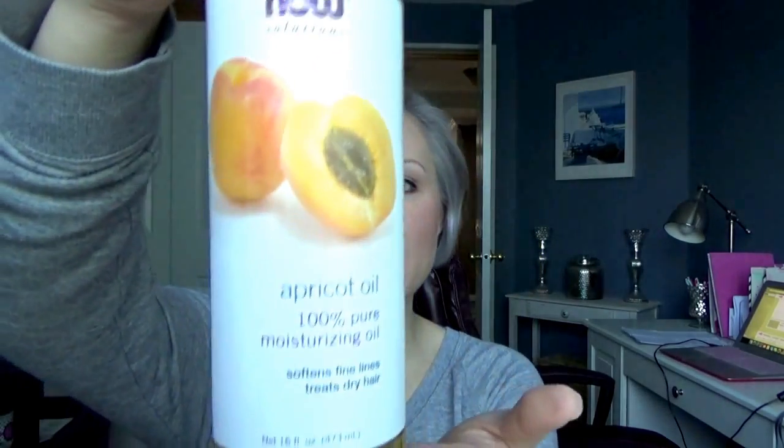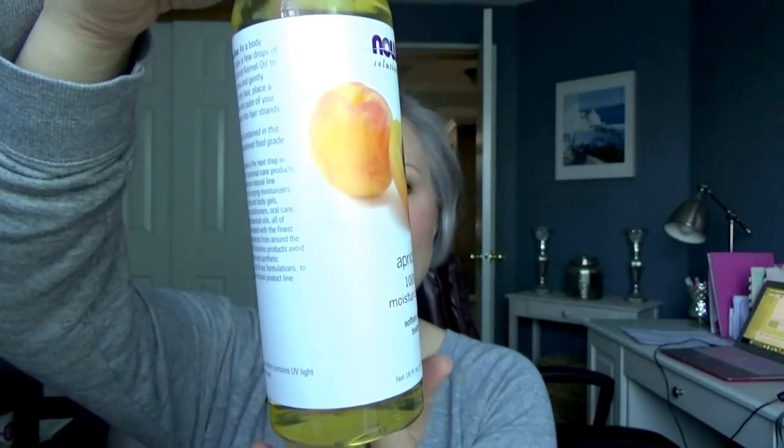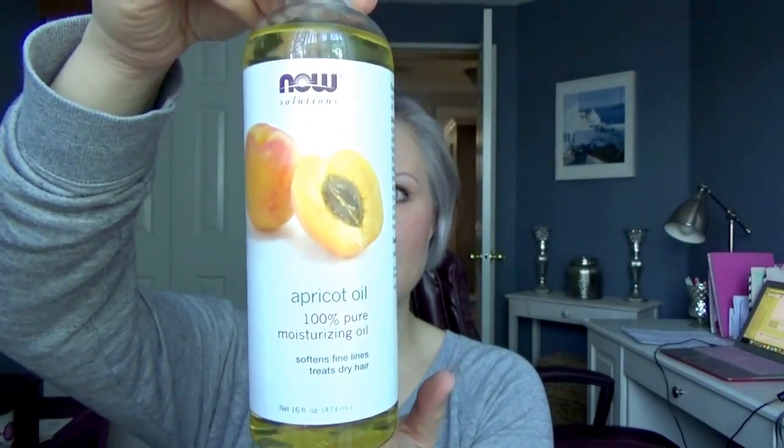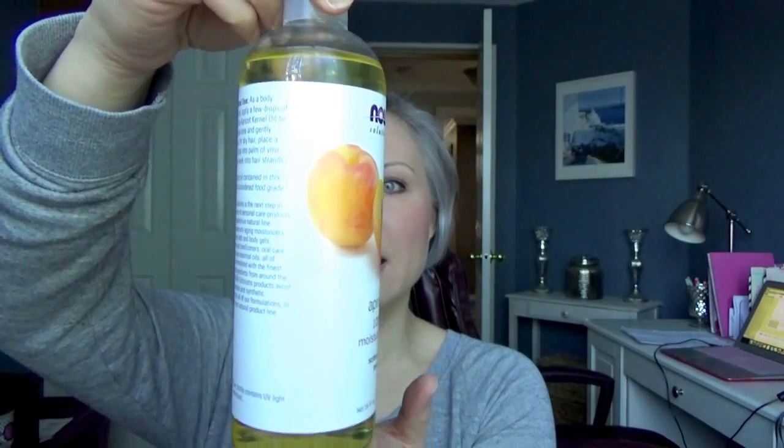I think I paid like $8.99 for this. Crazy good deal, but it's basically just pure apricot oil. There is no other type of oil in here. It's expeller pressed and hexane free. This company does not test on animals, which is awesome.